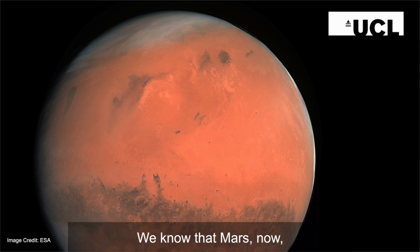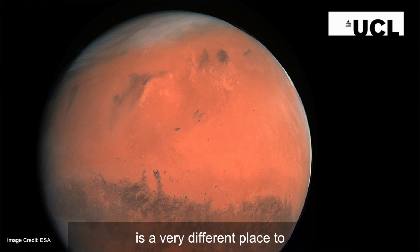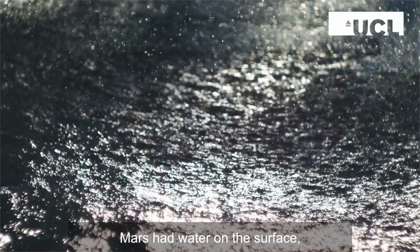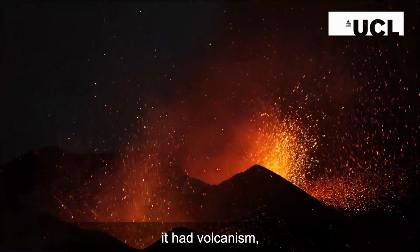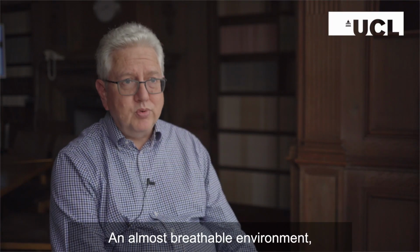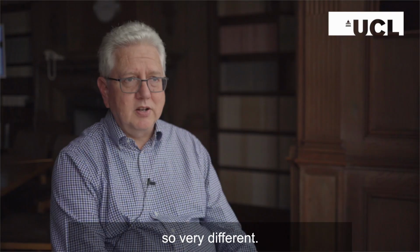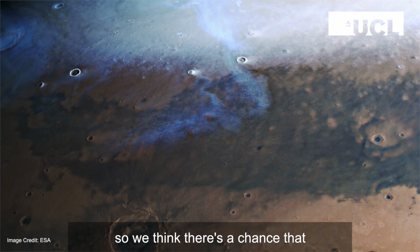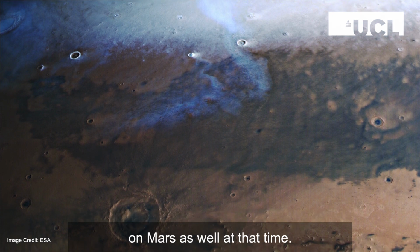We know that Mars now is a very different place to what it used to be. So 3.8 billion years ago, Mars had water on the surface, it had volcanism, it had a magnetic field. It was very Earth-like, you know, an almost breathable environment, so very different. That is definitely about the time that life was developing on Earth. So we think there's a chance that life could have developed on Mars as well at that time.